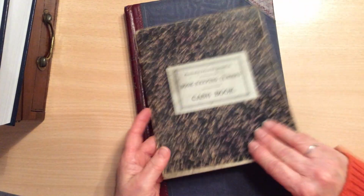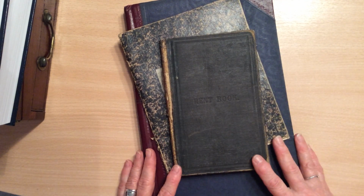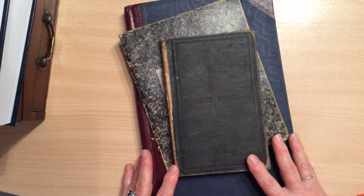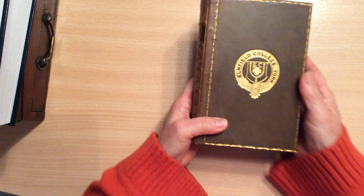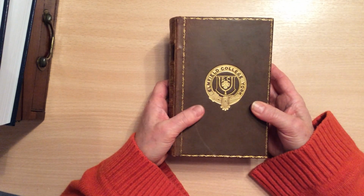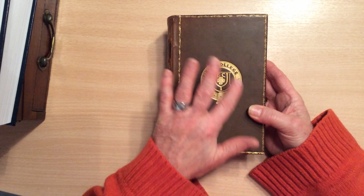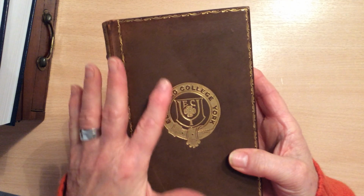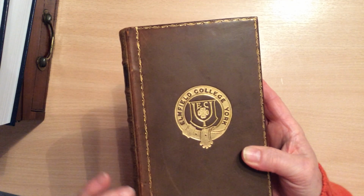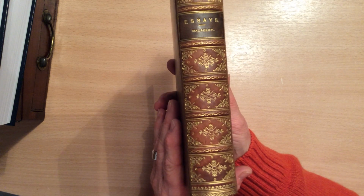So, as I say, I was exceptionally lucky to get these 3 finds in one lot, but this is where I do get giddy and excited. I managed to pick up this book recently, and it says on it Elmfield College, York, and it's a leather book. It's embossed with a decoration around the outside. Look at that spine, isn't it gorgeous?